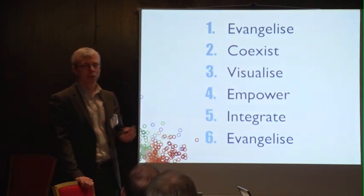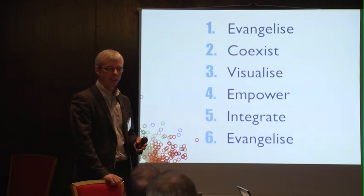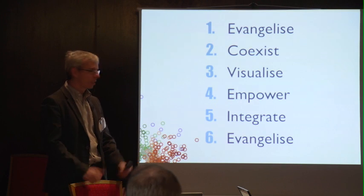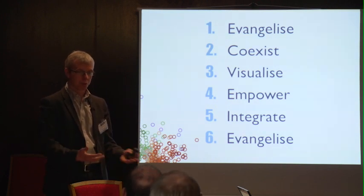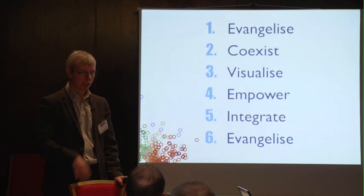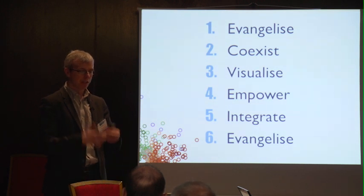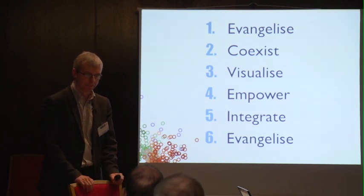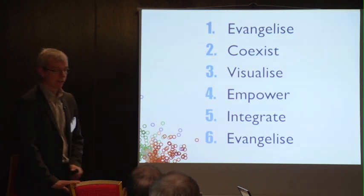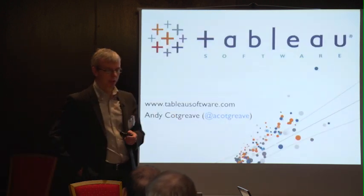Simplify is about having a tool that gets you to the data quickly, whatever your data is. Coexist is about, well, look, we have multiple data types, let's bring them all together. Visualize, I hope you've really seen that, because that is ultimately the essence of Tableau. Empowerment is about giving everybody access to these tools wherever they are. Integration is the piece about bringing multiple data sets together as well. And I did a demo. And that's where I'm going to stop.